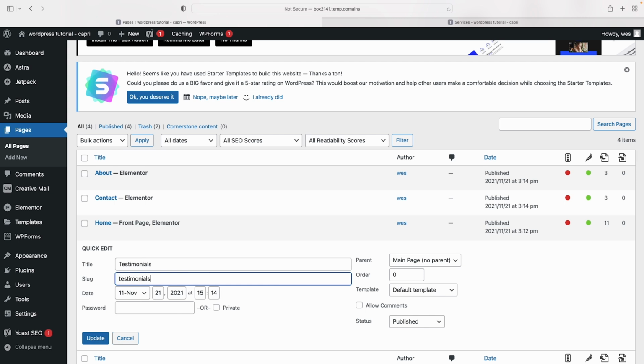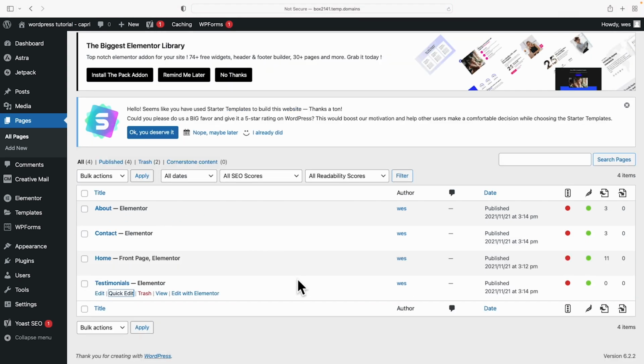The slug is really just like when you think of your website, for me, it would be westmcdowell.com/testimonials. That's what the slug is. If we change this to About Us, it would be westmcdowell.com/about-us. So I'm going to click on Update, and that should have taken effect on our menu now.